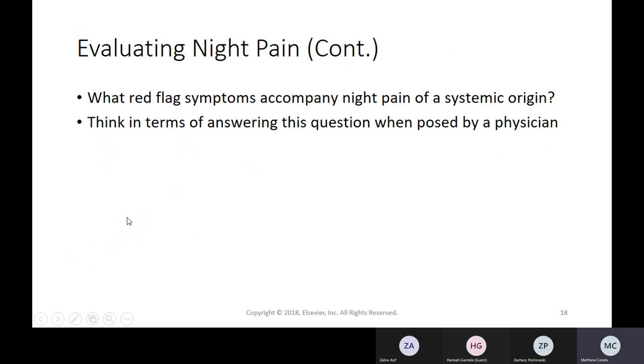So think about red flag symptoms that accompany night pain of systemic origin. And then think in terms of answering this question when posed by a physician. Because here's the scenario. "All right, Ms. McGillicuddy, you're coming here for low back pain." "Yep, sure am." "When's it hurt?" "Oh, man, it hurts at night."